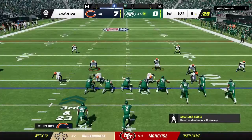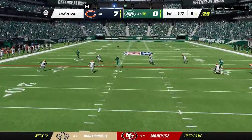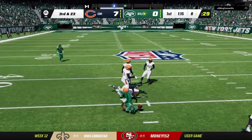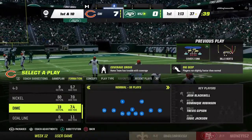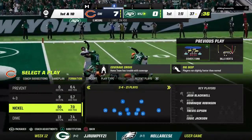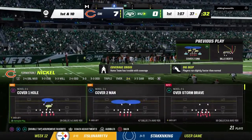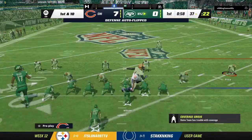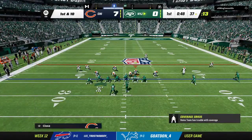3rd and long. Here's Wilson to throw. He's got a man on the crossing route. That's Moore. And way up past the 35 before he's taken down. A real letdown defensively. That was 3rd and a bundle, but they allow the conversion. Line of scrimmage, the 37 on 1st and 10.